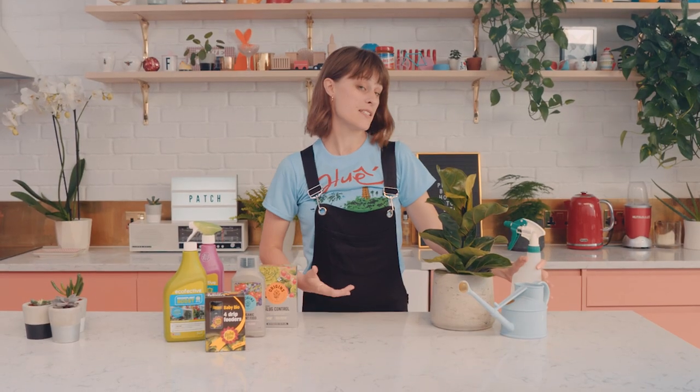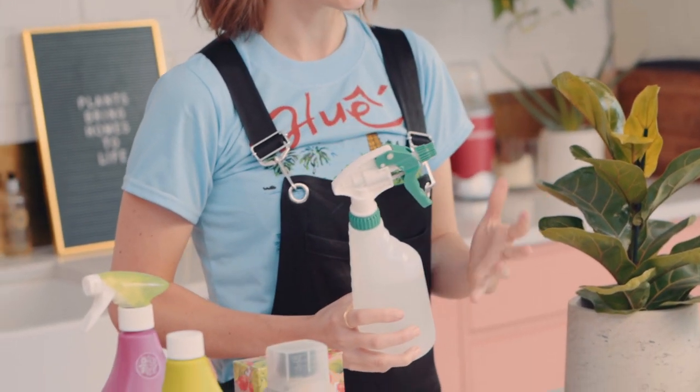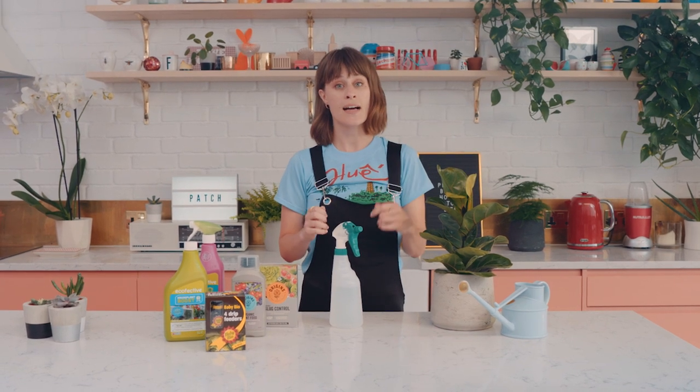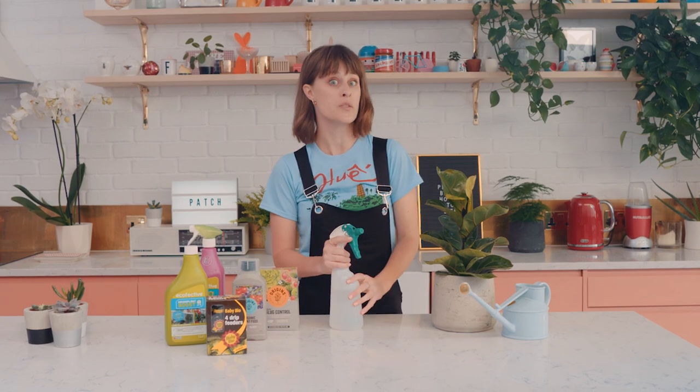So with organic pesticides, a good place to start is with a mix of mild liquid soap and water sprayed onto houseplants. 1 teaspoon of soap per litre of water will do the job. And it sounds simple, but this formula will treat a lot of common household pests, and it's a real favourite among organic gardeners. And if you've got problems with mould as well, if you add a teaspoon of bicarbonate of soda to that soap mix, it will become a great fungicide as well.